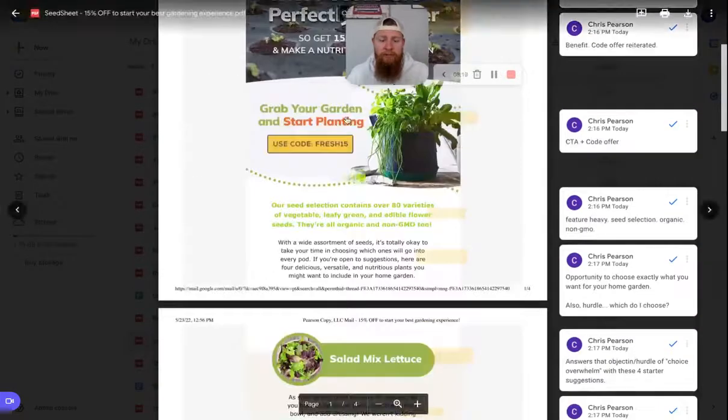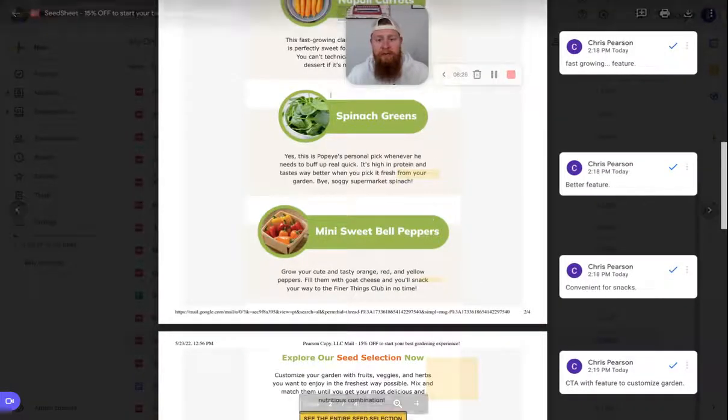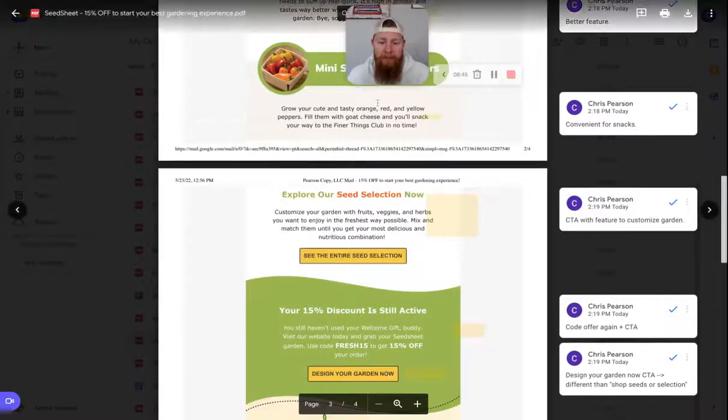So the big objection up here was, I don't know which ones to choose. If you pick these 4, they're fast, easy, better, and convenient to choose. So I think that sales argument, that combo between the objection at the top, the main point they're making, and the fast, easy, better, and convenient supporting arguments because of these vegetables, makes it really, really compelling to click and say, okay, yeah, these are the first 4 I'm going to get. You made this easy. I don't have to pick it from 80. I will just pick these 4. So yeah, that's being addressed really well.